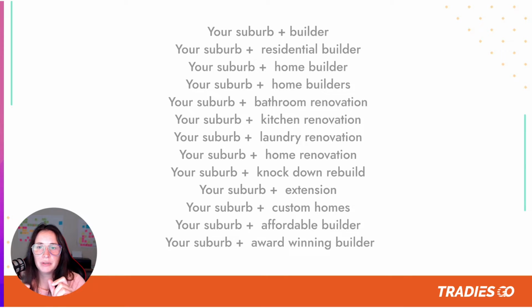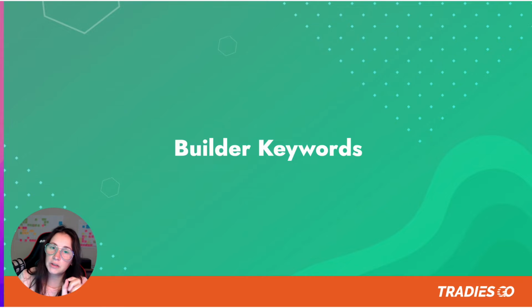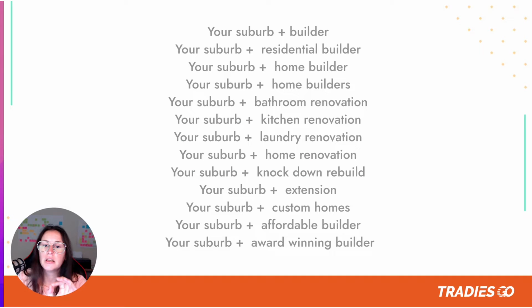So your suburb plus builder. These are your builder specific keywords that I've just pulled out to show you how many there are. What I mean by this is Chatswood builder. If you're in the North Shore of Sydney and you want to get ranked for Chatswood or Wahroonga, North Shore, then one of the keywords that you want to get ranked for is Wahroonga builder. You're going to need a page on Wahroonga builder. That is then going to help your Google My Business show that you're number one for Wahroonga builder.